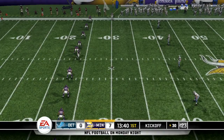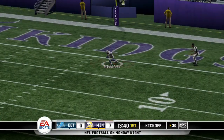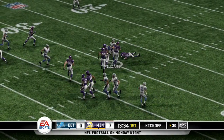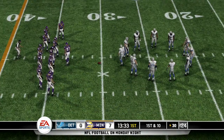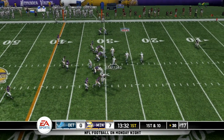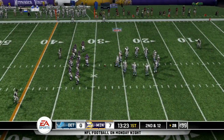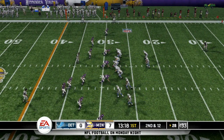Let's take a look at the Sprint drive summary. At the 30. Brought down at the 30. It was a tough series last time out, giving up the fumble and the touchdown on the same play. Will they bounce back here? Toss. Still going. Maybe they ought to try and run the other way next time, because defensively a lot of speed on that side, and they certainly had that one bottled up.